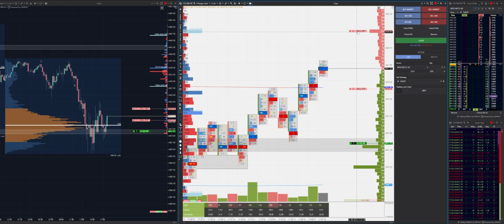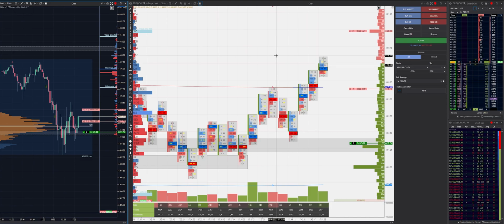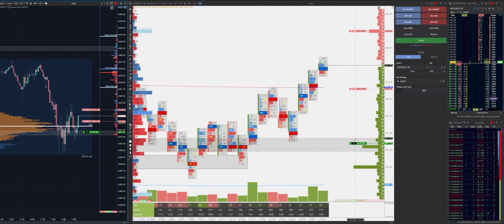This is where I got my take profit. So let's see what's going to happen. Okay, we get more aggressive buying. That is exactly what I want to see. Front pushing here, as soon as sellers come in, and then more aggressive buying. This is the perfect bullish structure currently.